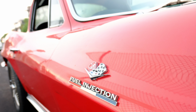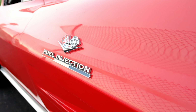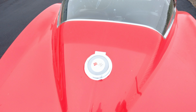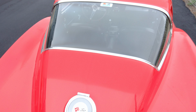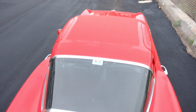Is this vehicle all original? Yes, it's almost all original. When the original owner had it, he used to race it, and he blew the engine up. So it's got a replacement engine that was put in there in 1965. Everything else is all original. The knockoff wheels, the exhaust, everything else is just like it was when it came off the assembly line.